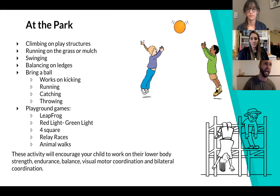Do I have to throw it really, really hard? Do I have to throw it overhand, which takes a lot of coordination? Am I going to throw it underhand? And you can be silly and goofy with those games of, okay, this time we're throwing with both our hands over our head, or I'm going to throw it with my left hand only, or I'm going to hop on one foot first and then throw my ball.